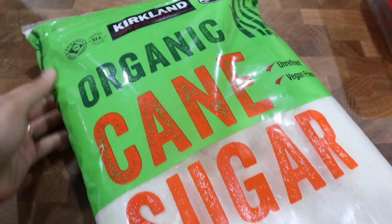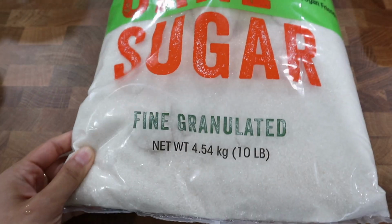Then some pantry staples that I also like to get. Sugar is definitely a big one, especially if you like to make jam. You can probably go through like 6 cups of sugar in one batch of jam, which is a lot.